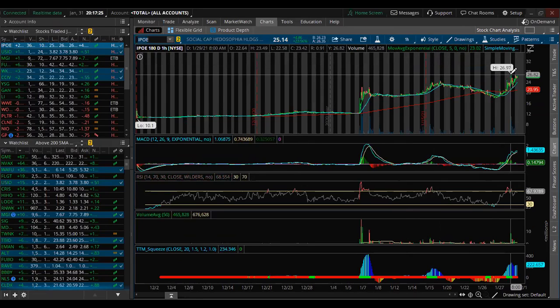It always comes back to at least the 20. And if it touches the 20, it's going to try to touch the 200. It didn't in this case, but once the new high is made, I haven't seen a case where it made a new high and didn't come back to test the 20 SMA. So that's on any time frame.